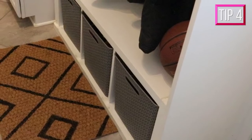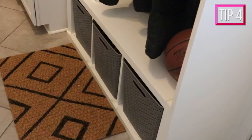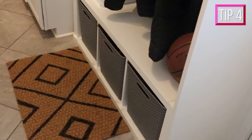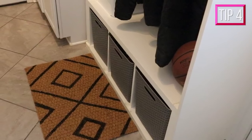So even if you just have a basket sitting out by your door with shoes, or if you have a little closet that you could put a container of shoes in, something to just manage that shoe clutter, I think helps keep your house so much cleaner.